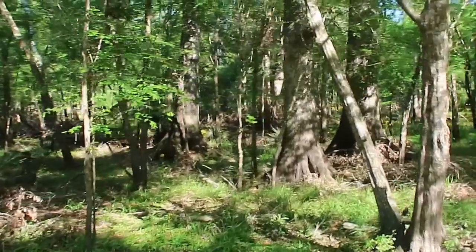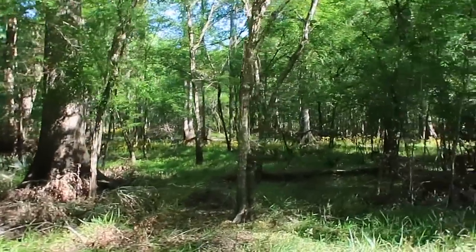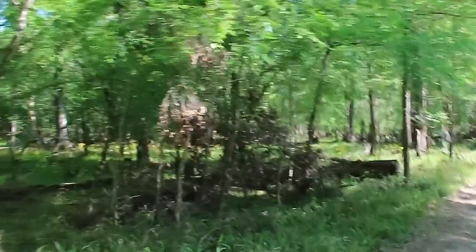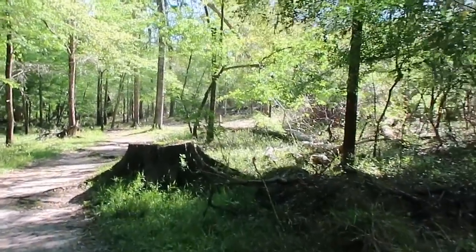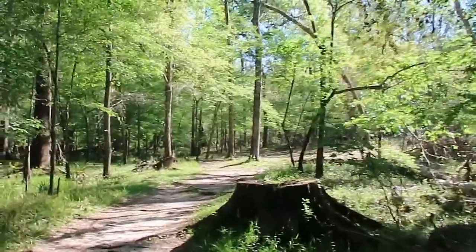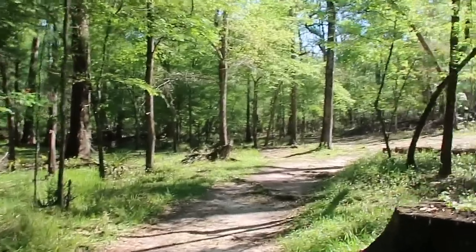But this is absolutely just so beautiful. And it feels so nice in here, a little shaded. And Kim said the high is like 71 right now. So it's like perfect. And we got the sunshine. I think that's the trick too. If you come in the morning, you get a little bit of the sunshine without the heat.